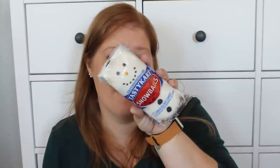So I did go ahead and pick 3 up, and they are the Tasty Cake Cream Filled Snowball. It says 2 chocolate cakes, coconut and marshmallow coated. And again, the packaging makes it look like a snowman. So I'm not a fan of these. I love coconut, but I don't know. They don't taste right to me, but the kids love them. And that was their first time having them. So I did go ahead and pick those up.